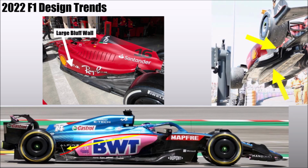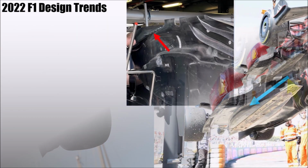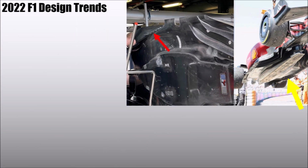Furthermore, it's a good idea to get as much air as possible underneath the car, so to have a large inlet and slimmed down center section. McLaren, on the other hand, intentionally guides air above and around the sidepods instead of using the flow underneath the car. To reduce bouncing and making the car more drivable, teams have perforated strakes in front of the rear wheels to avoid the floor from touching the ground.